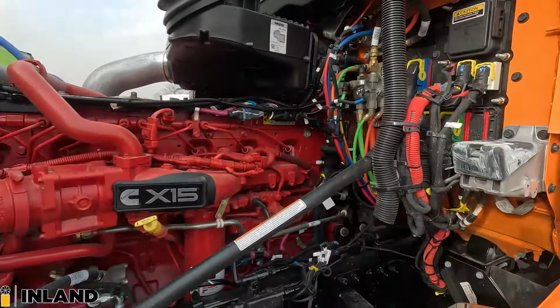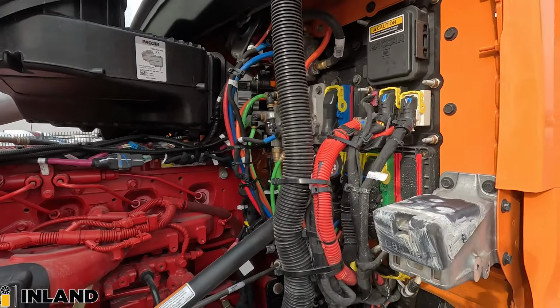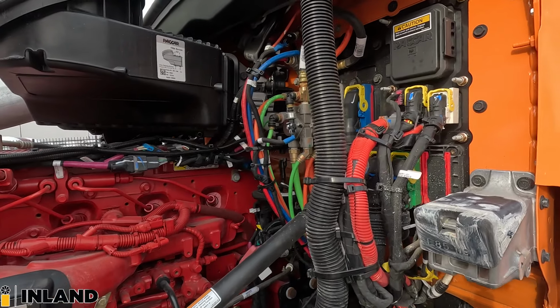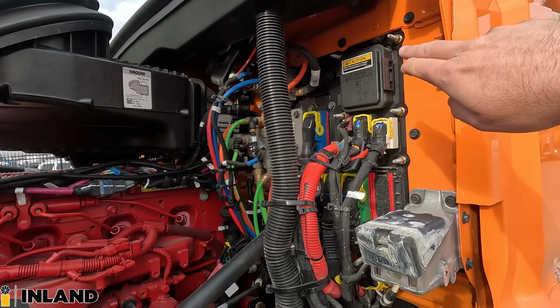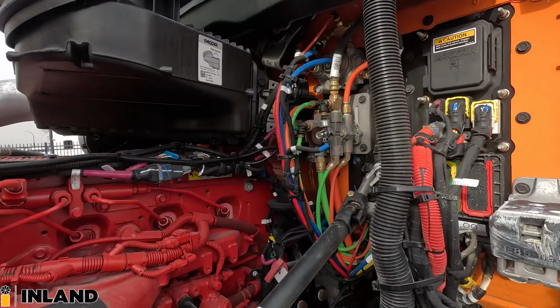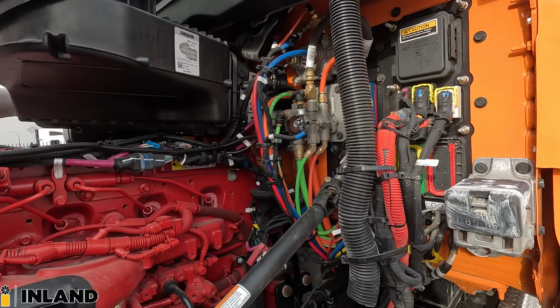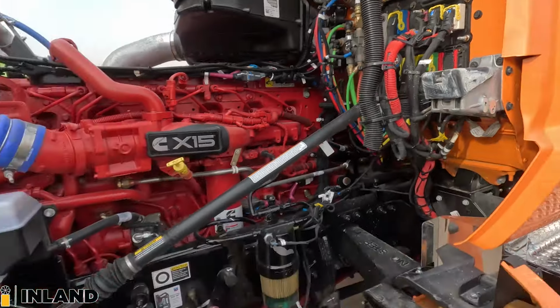As far as the firewall here, you can see there's no hydraulics for the clutch linkage because it is an Allison automatic, so we don't have any of the air assist hydraulic clutch components there. You've got your fuses and relays up there. All your electrical and air lines are terminating at the firewall, so you don't have any air lines going into the cab. Electrical picks up on, continues through.